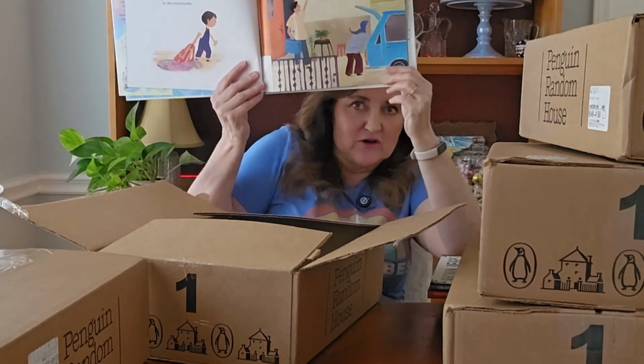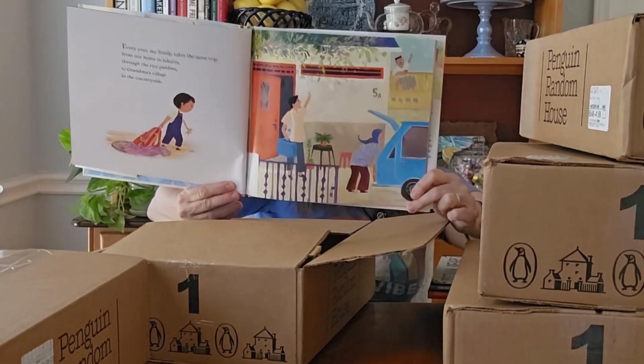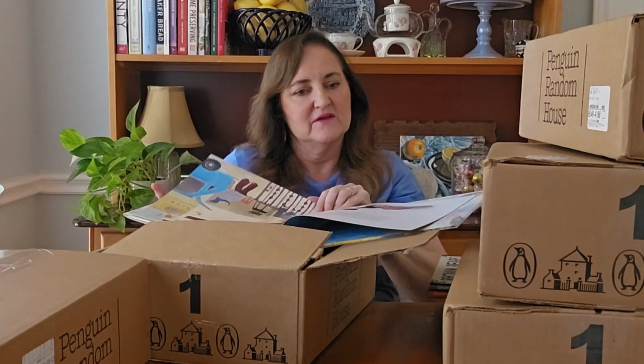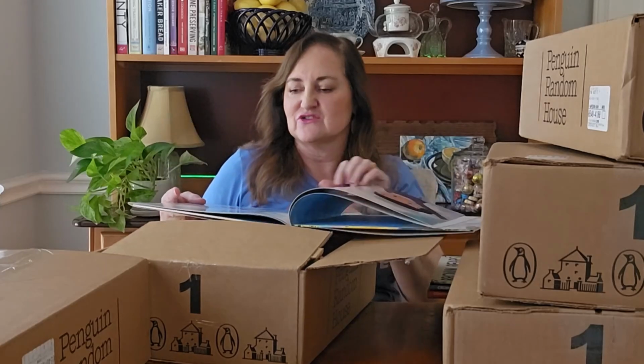I love the multicultural aspect. So we've got some inclusivity here, some diversity. I love all the colors. Oh, this is a nice one. So they take the same trip every year. They just go from Jakarta, which is in Indonesia, through the rice paddies to Grandma's village in the countryside.